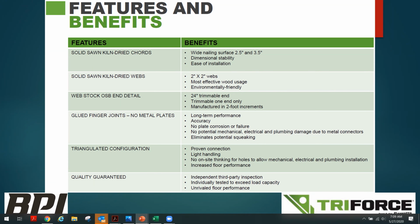The wider nailing surfaces come into play in a couple ways. Ease of installation when your subfloors are getting attached. There's a wider glue and nailing surface than you have, for example, with 1.5 inches on dimension lumber. It also gives you much more stability if you go on these longer lengths and the longer spans. If we switch to a 2x4 chord, you're going to get much stronger floors with that 2x4 chord than you would with a 2x3.